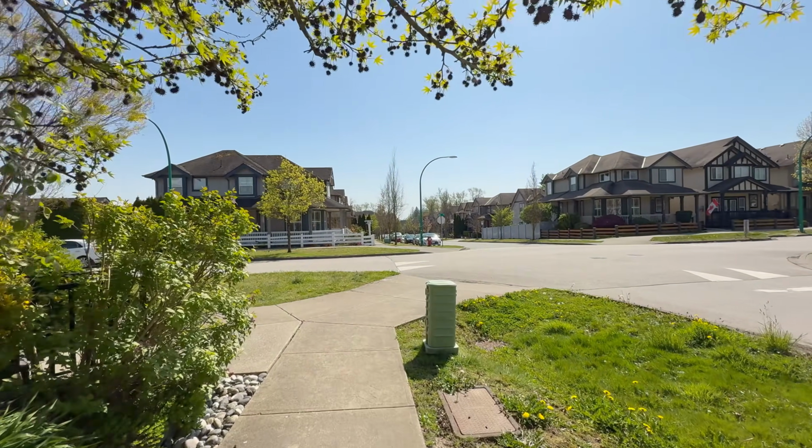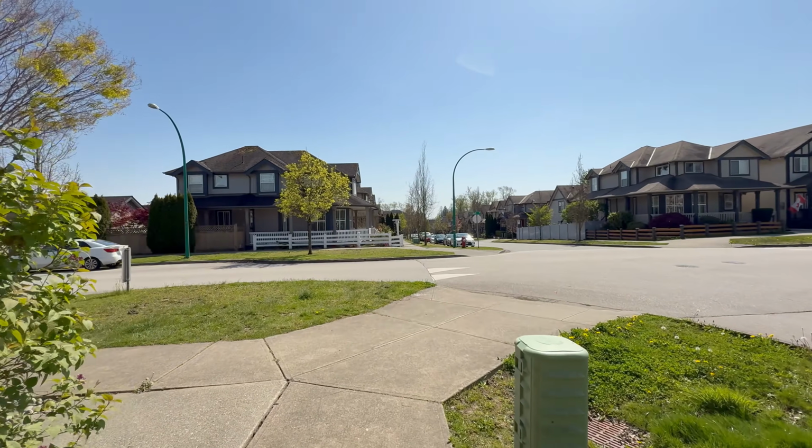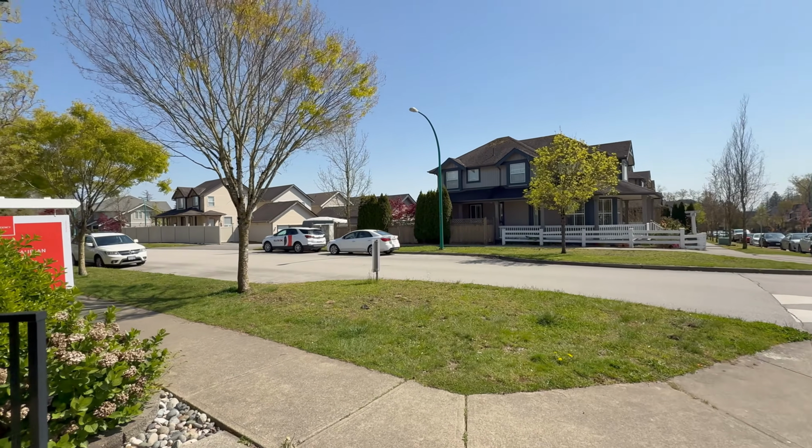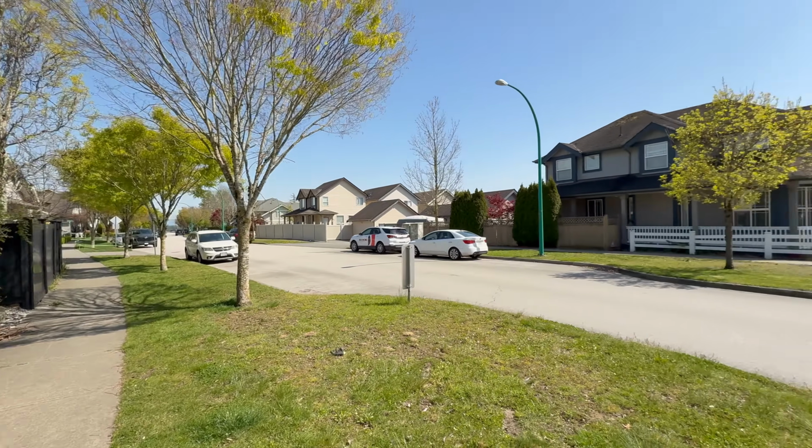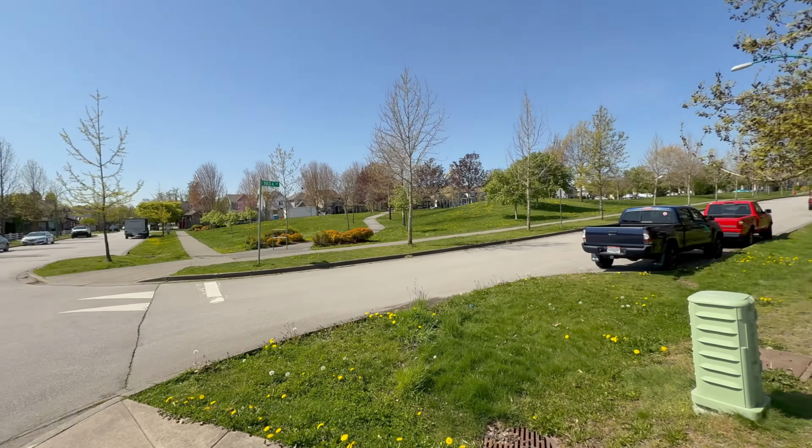You'll be able to live here and get to downtown Vancouver in about an hour, something like that, without having to drive really and use your own gas, right? Within here, there's some really good schools.